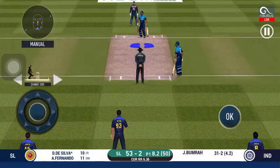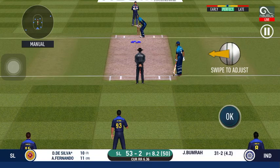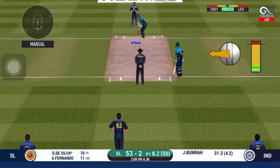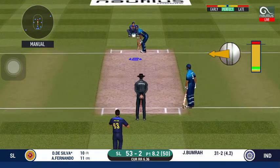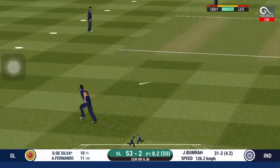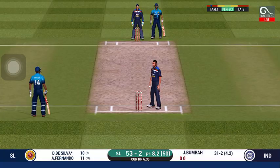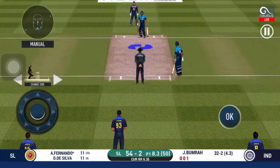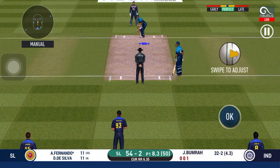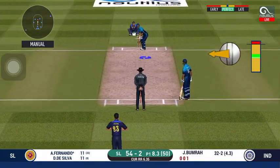They have run the first one quick. That is excellent running between the wickets. Batsman can't find the gap. It's straight to the fielder. Good leave.